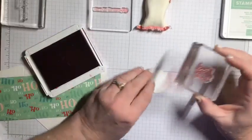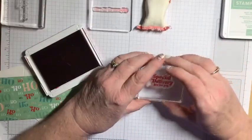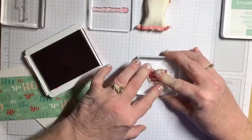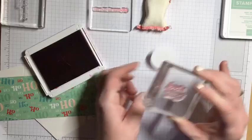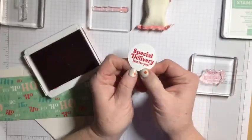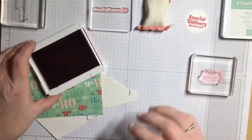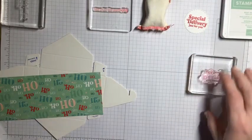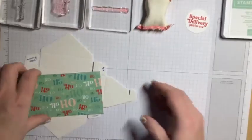So there we go, and I can just center that right on the tag and remove it. And here we go, the special delivery just for you. So the stamping for this particular project is done. So let me put those out of the way.